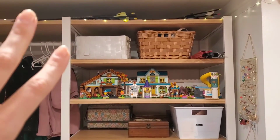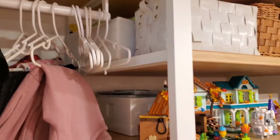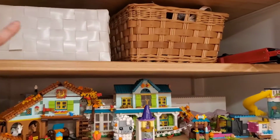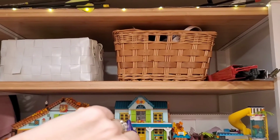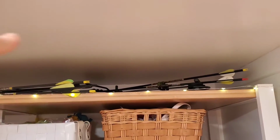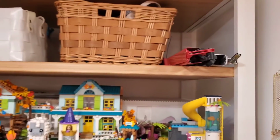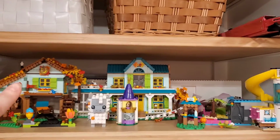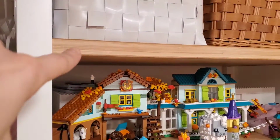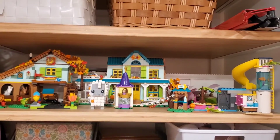And then up here, what's really nice about this shelving unit is it's really deep. Some things can go too deep. So we have a basket here that keeps all of their various purses. Up here is their bow and arrows, and then their violin and viola stands. This is where they keep their Legos. So they have their extra pieces in the Lego bins there in the back, and then these are their sets that they can take down and play with.